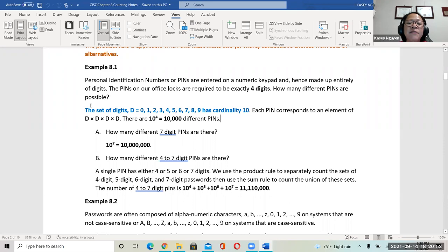So here is a set of digits. We know that our numbers are going to be 0 through 9, because PIN numbers use decimal. This is your set, 0 through 9, and your cardinality is going to be 10 because there are 10 numbers if you count them up. Remember that we have 4-digit PINs, so we have 4 choices from the set. That means digit times digit times digit times digit. Keep in mind that we can reuse the number. That means I can have all zeros or all ones or all twos or all threes and so on, because with a normal PIN number, you can reuse the number. I can have 0111.